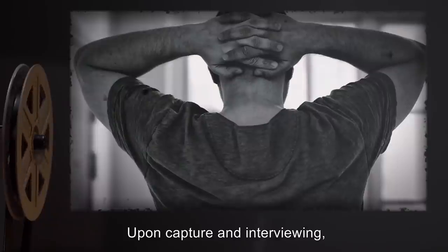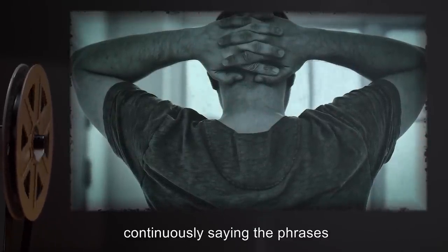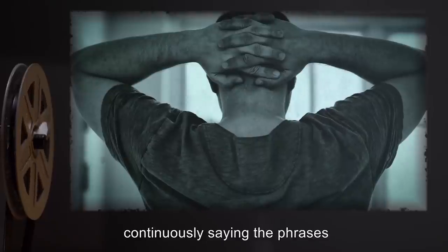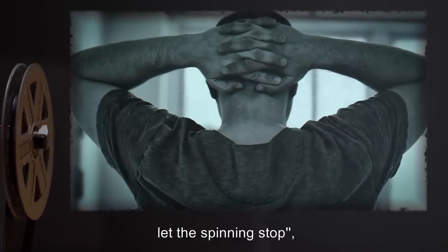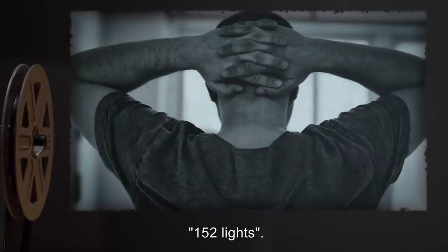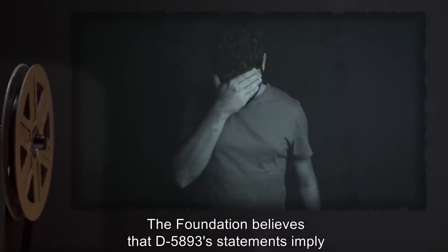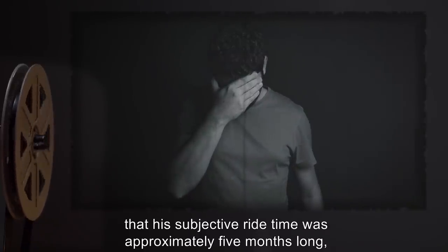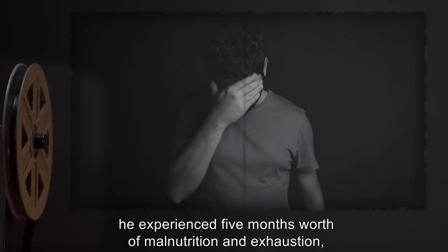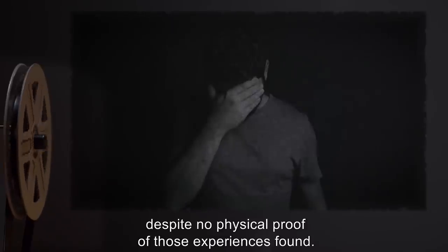Upon capture and interviewing, D5893 remained confused and disoriented, continuously saying the phrases, "No food till the ride is over," "Let me sleep," "Let the spinning stop," and "152 lights." The Foundation believes that D5893's statements imply that his subjective ride time was approximately 5 months long, and during his trip he experienced 5 months worth of malnutrition and exhaustion, despite no physical proof of these experiences found.